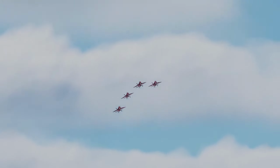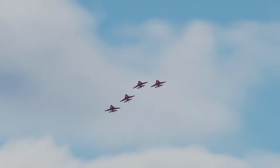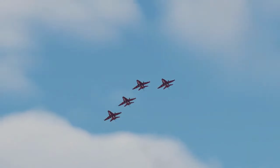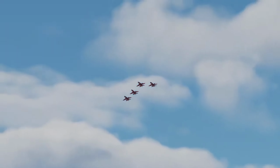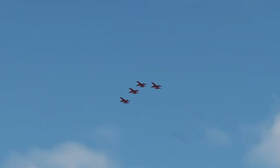The formation has now deployed their landing gear and arresting hooks. The additional drag drastically slows the aircraft down so that the pilots can demonstrate the excellent low-speed handling of the McDonnell Douglas FA-18C Hornet. Now, from the right, the dirty pass.